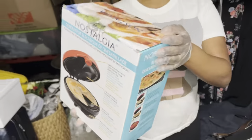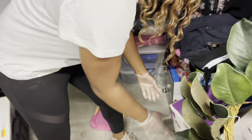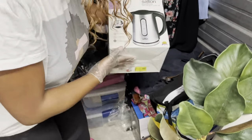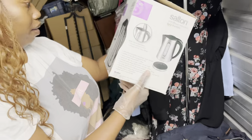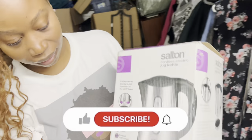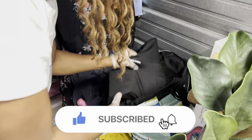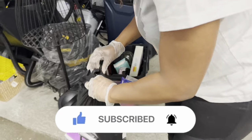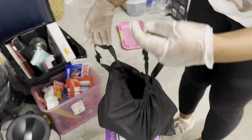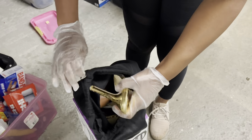I feel like we always find this now. Always. Quesadilla maker. That's good for flea market. We have, this is that water kettle thing? Yeah, it is. Oh, hold on. Come on, let's get it. Let's go. Come on. Give me something good. The dust bag looks legit. Let's go. It's actually a couple pair of shoes in here.